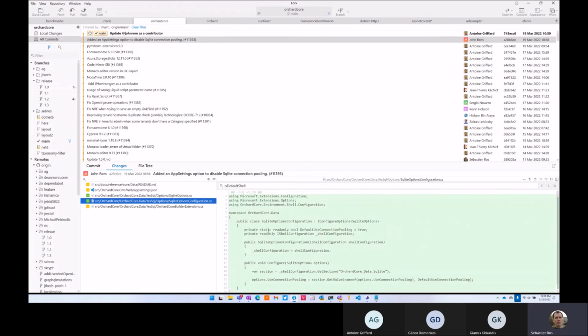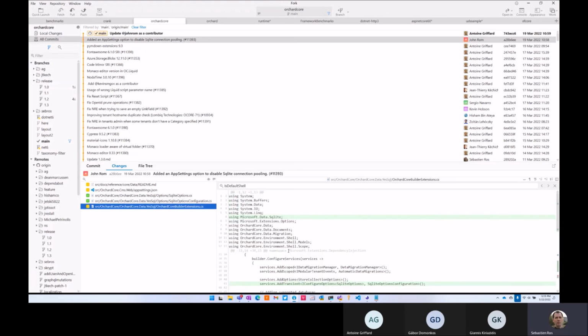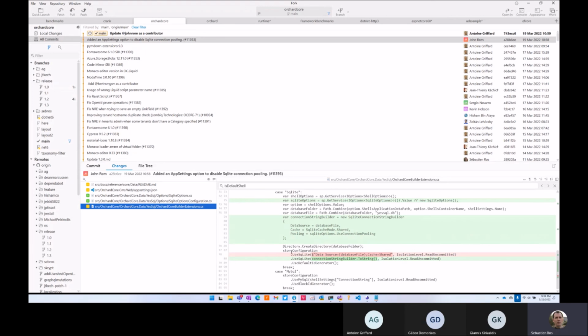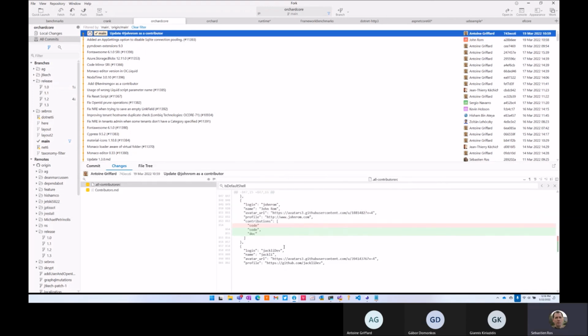SQLite options, and here it's really the property, options use connection pooling, and then when it's creating the connection string, SqliteConnectionStringBuilder. So that's something that already exists. Interesting. That's nice. Good. And John Rob as contributor because now Doc.